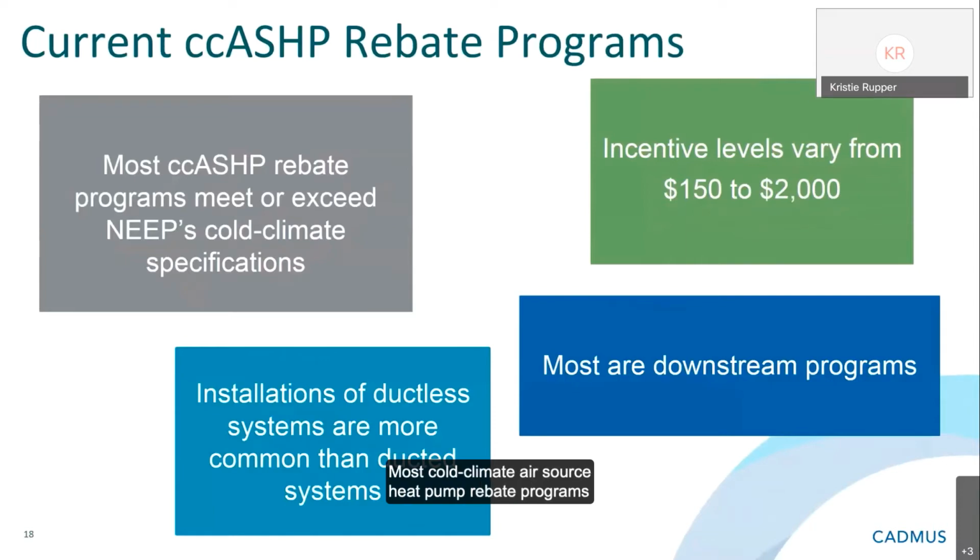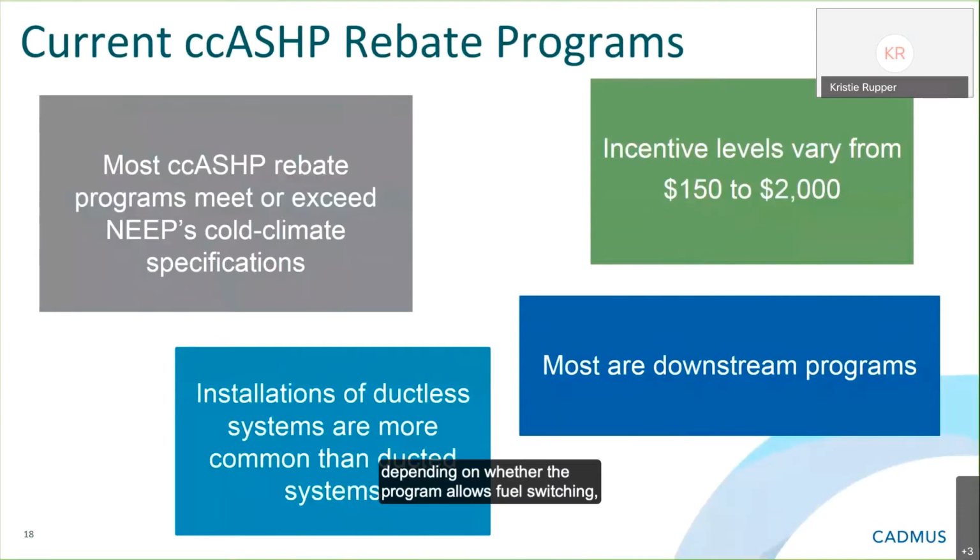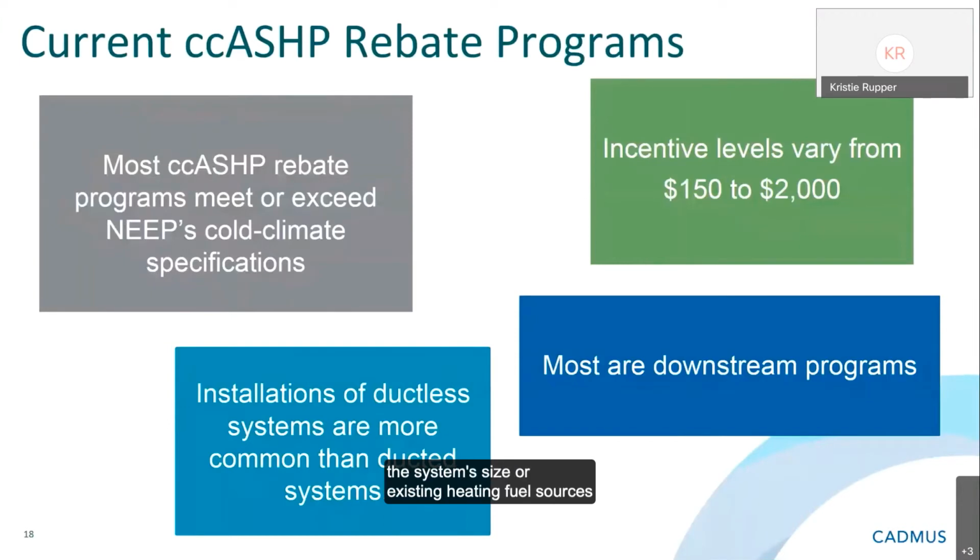Most cold climate air source heat pump rebate programs meet or exceed NEEP's cold climate specifications. Some programs offer incentives for air source heat pumps, but don't require equipment with a higher heating seasonal performance factor to qualify for a rebate. They often use ENERGY STAR HSPF requirements. Incentive levels vary from $150 to $2,000, depending on whether the program allows fuel switching, whether the rebate addresses a ductless or ducted system, the system size, or existing heating fuel sources.